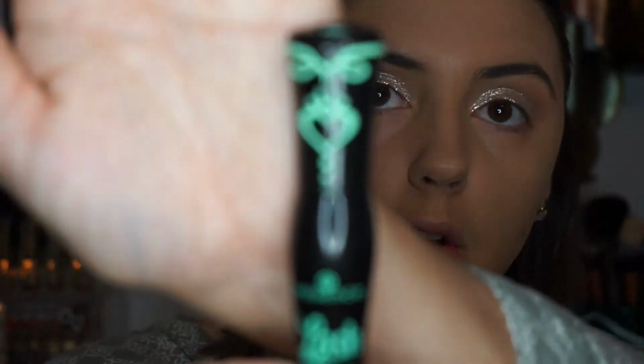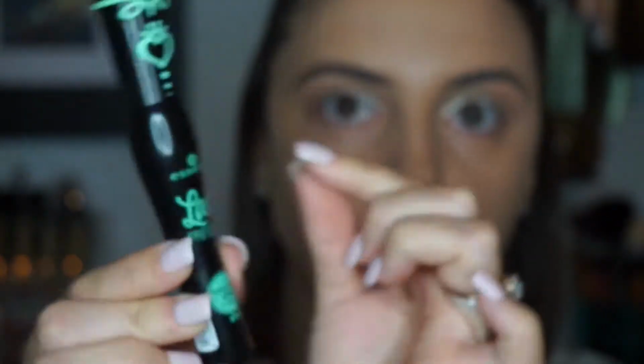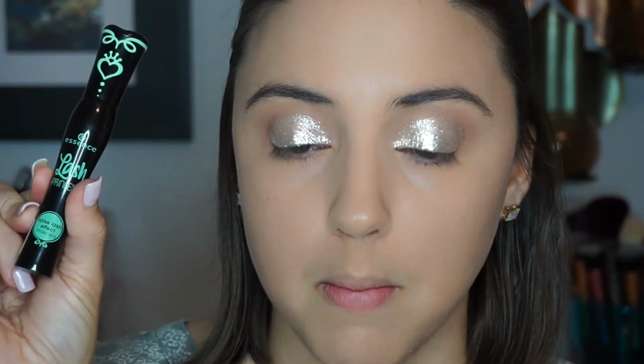And then to finally complete the eyes, I'm going to be using the Essence Lash Princess False Lash Effect Mascara. It comes in this really cute little packaging with the little bow and heart and stuff. I just think it's really, really cute. And I love this because it lengthens and it separates a lot. It's not going to be one of those mascaras that leaves you feeling like your lashes are sticking together or they're clumpy. It's just a really, really nice mascara.